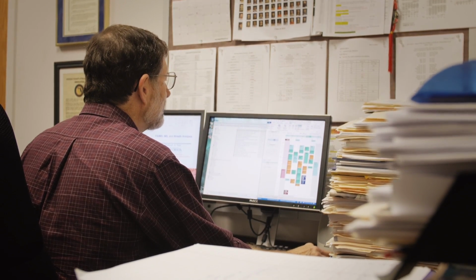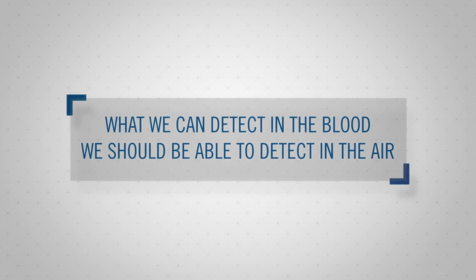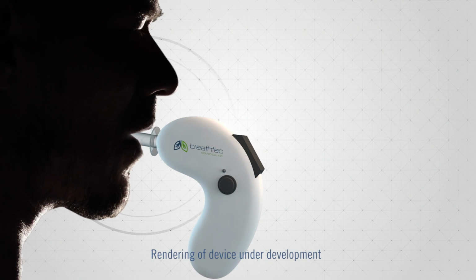through breath. One of the reasons why I think breath analysis is very useful is because of the fact that we know that what we can detect in the blood, we should be able to detect in the air. So the whole goal behind that is, instead of having needles that we're poking people with, just blow in a tube. I'd rather have that for myself.